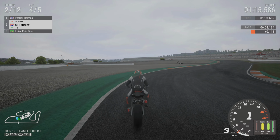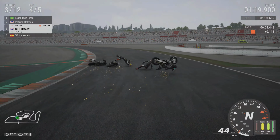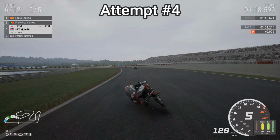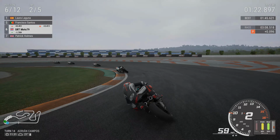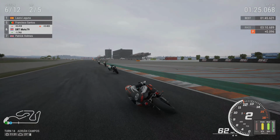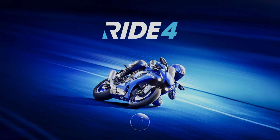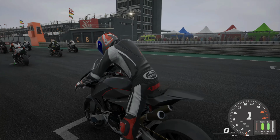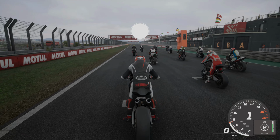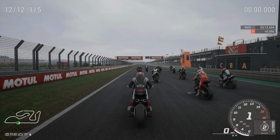Into turn 12 again, lean on the AI rider, get off. Think I'll get back on, I'll carry on. And get absolutely torpedoed by the AI. Attempt 4, into the last corner. Bit of a weird one, I struggle with this on this 600. Run a bit wide, back end steps out, and I go for a little ride over the top of the motorcycle. So, what is this? Attempt 5? So attempt 5, and we finally get it done.